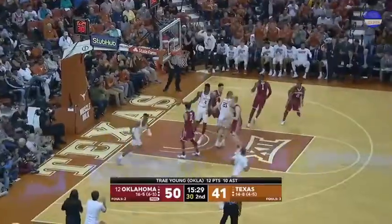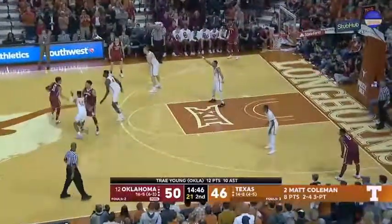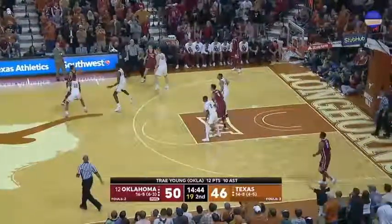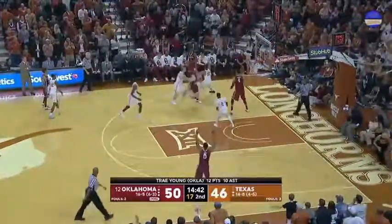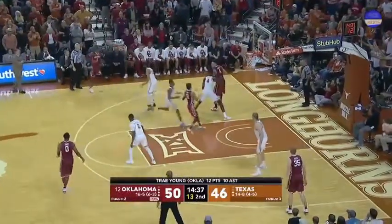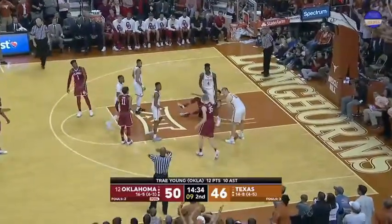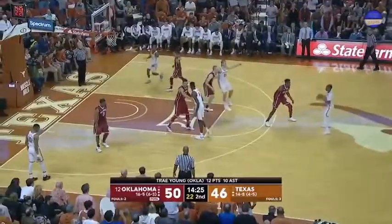Roach, what a drive. That was pretty slick. Boy, Dan, isn't it amazing what a couple of stops will do? And now all of a sudden some game pressure back on Oklahoma, and the crowd back in the game. Whoa. A travel.